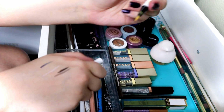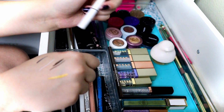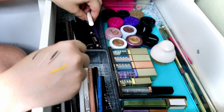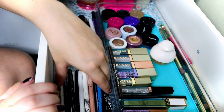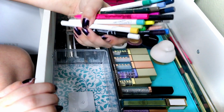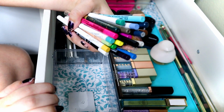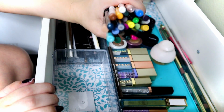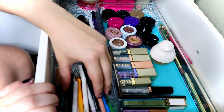We have a yellow ColourPop liquid liner. Oh, that's so good. I've never used it before, I don't think, but it's so good. Keeping the colorful eyeliners. I need more colorful liquid eyeliners. All right. As far as pencils go, I'm just going to keep them. I decluttered these a couple months ago. We do declutters every 3 months. I don't have that many.